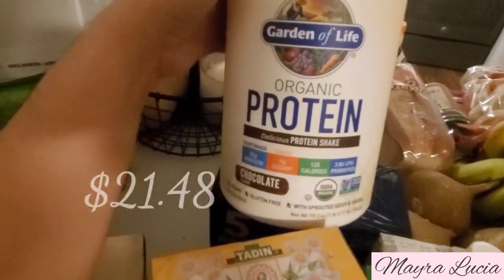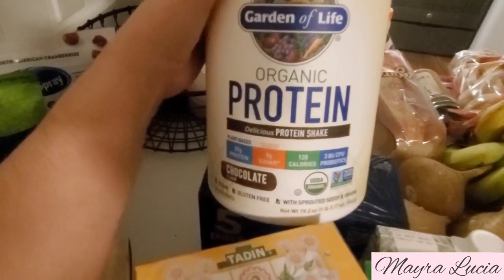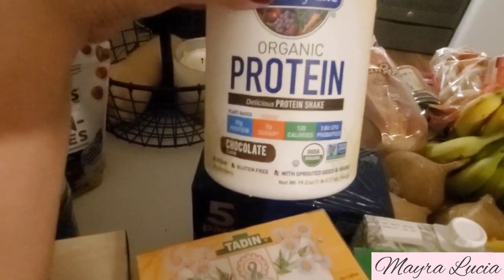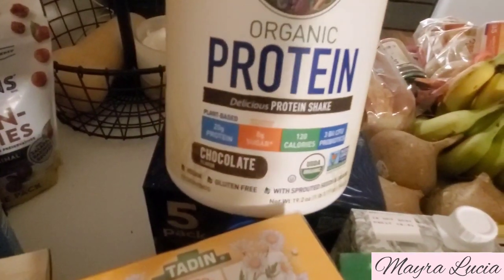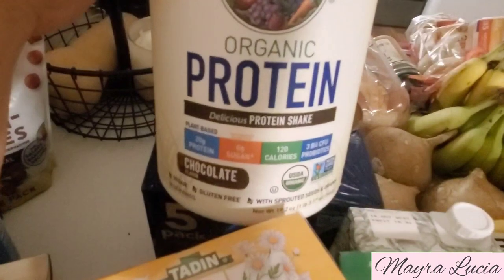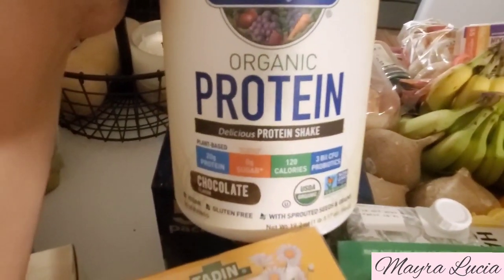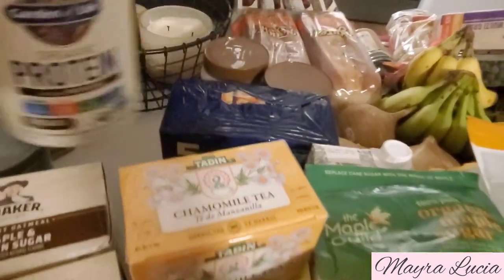Here I have the Garden of Life organic protein. This is my favorite one yet. I use it, of course, in my shakes. I always purchase the vanilla flavor. This time I got the chocolate flavor, so we'll see if I like it. But yeah, this is my favorite vegan protein powder. I really enjoy this one. It's pricey, but it's worth it.